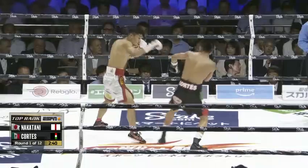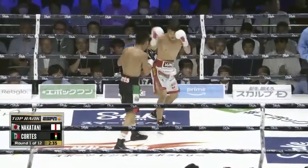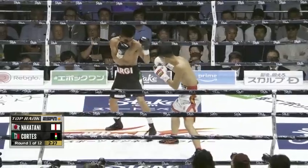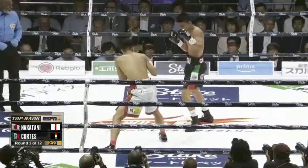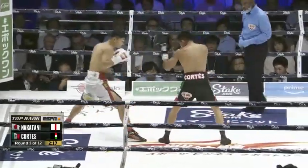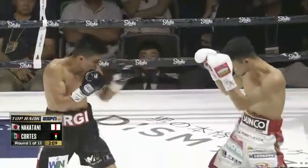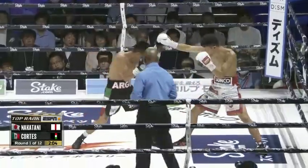And already you can see Nakatani using that long range and reach with the jab from the southpaw position. You can see the difference in the reach right away as Argi Cortes, 25-3-2 with 10 KOs, is 3 inches shorter and has a 3-inch shorter reach as he tries to shoot the right hand. And already, I don't like how Nakatani's kind of reaching with the jab. He may want to step in like that. Yeah. On the button, he connects with the right.